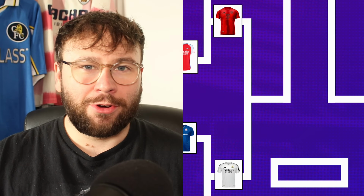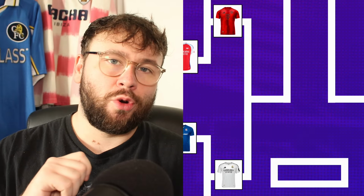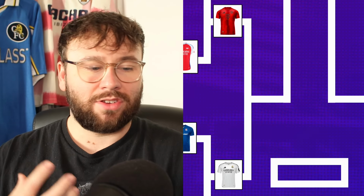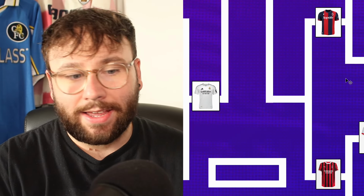And at the bottom half of the bracket, you've got Bayern Munich versus Real Madrid. Huge clash here. And I think I like Madrid's kit just a little bit extra. I really like that bear-tooth pattern in the base. It's really cool. It really comes through really nicely. It's a really nice way of elevating this kit. And an all-Italian affair, Bologna versus Milan. This is where Milan take it that extra step further. Oh my God, I'm losing my voice.